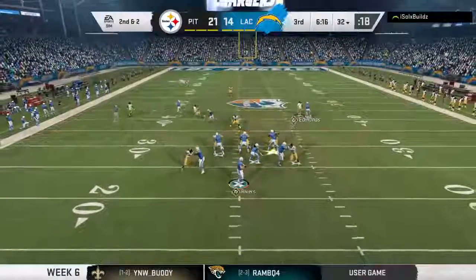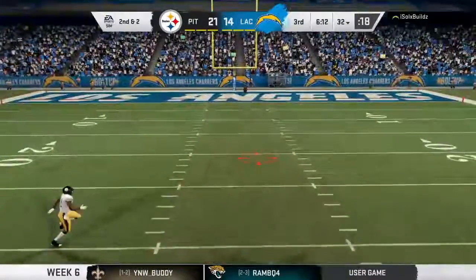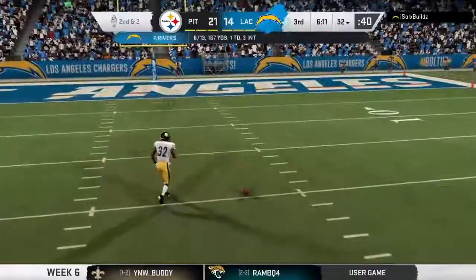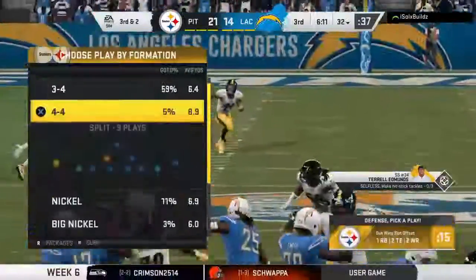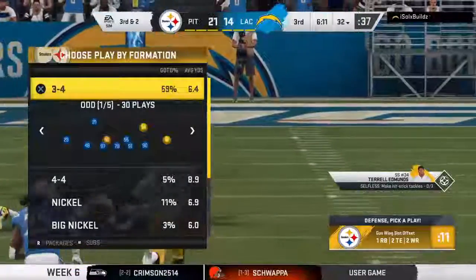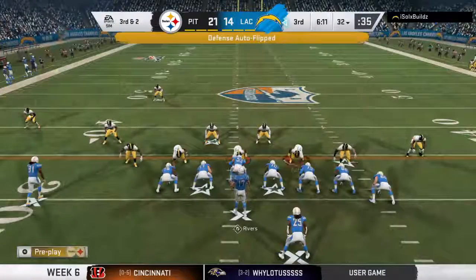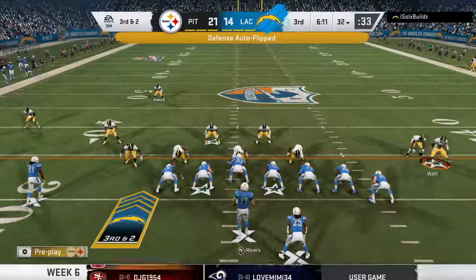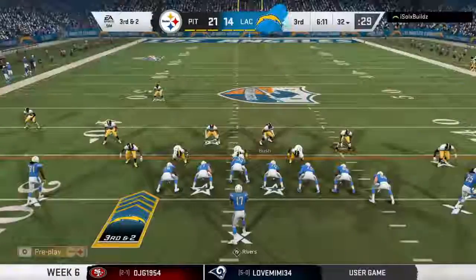On 2nd and 2, Rivers. He's going to wind up and air it out. And that's going to be incomplete. Too tough to hold on to that one. It's 2nd down. This defense is continuing to contest every deep ball that is thrown downfield. And, look, it doesn't matter whether you're playing man or zone. Eventually that becomes man on man. And you got to trust yourself and go up at that moment of truth and make a play on the football.